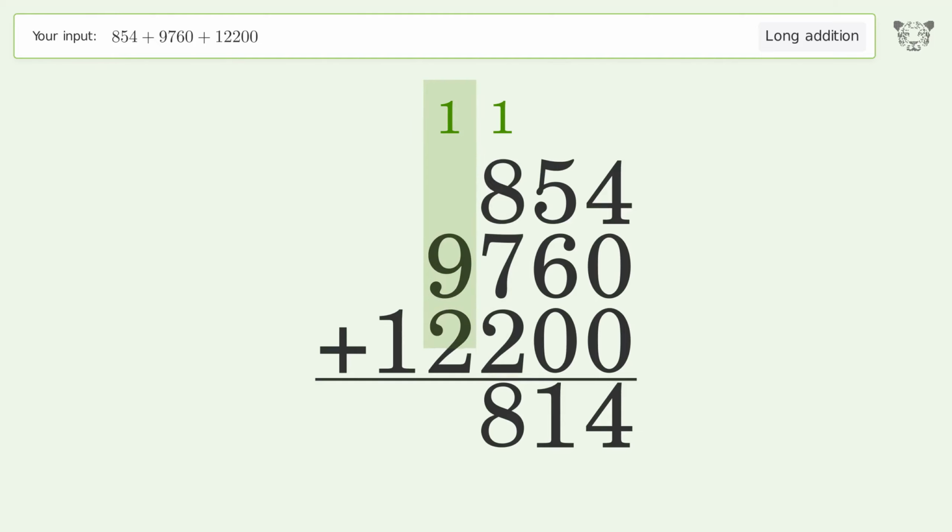1 plus 9 plus 2 equals 12. Carry 1 to the 10,000s place. 1 plus 1 equals 2. And so the final result is 22,814.